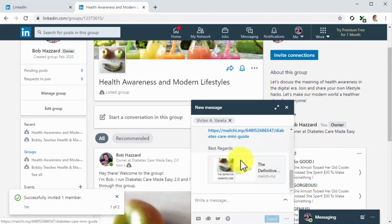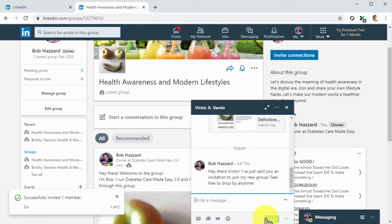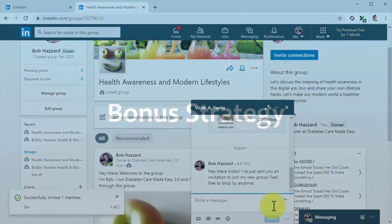Now compose a message to tell your contact that you've just sent him or her an invitation to join your new group, and then hit Send. Do this for every member whom you have sent an invite to, and that'll be it.